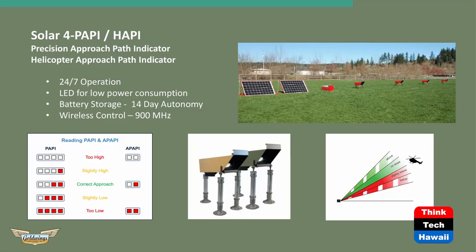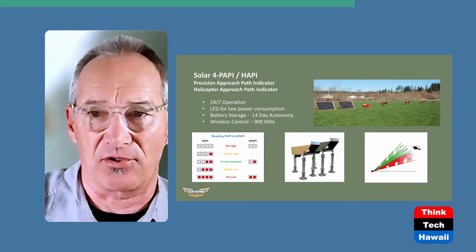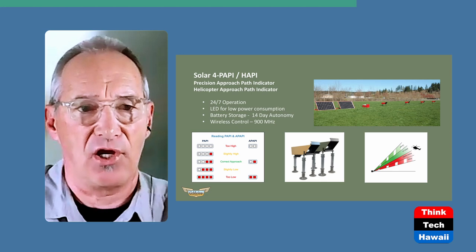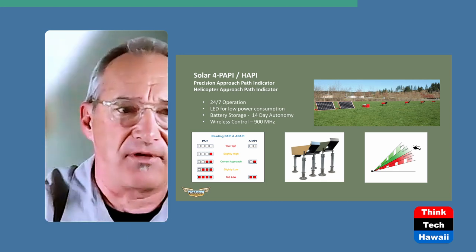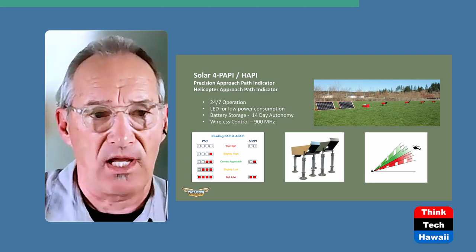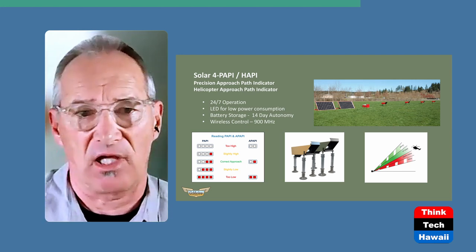This is the precision approach path indicator, PAPI, and HAPI, which is a helicopter approach path indicator. We do both of them. So it enables the pilot to know if they're on glide slope, high or low. The left graphic depicts what the PAPI looks like. If it's all white, you're way too high. If it's all red, you're way too low. If you have a red white, you're right on the glide slope.